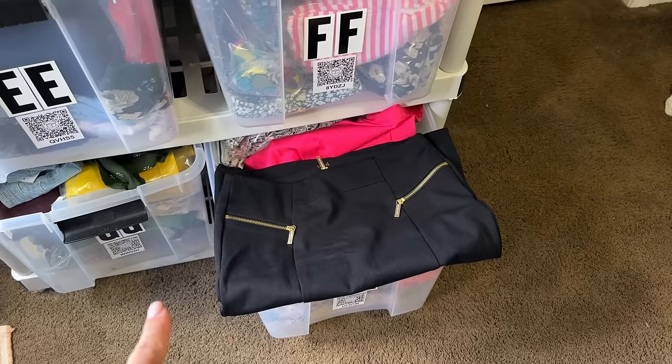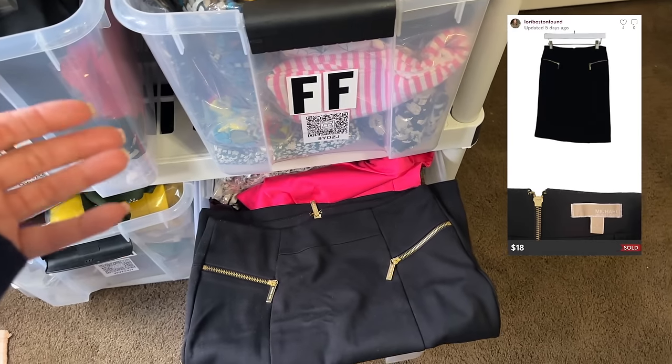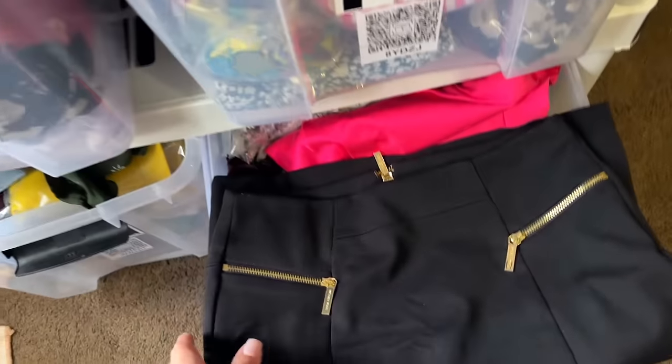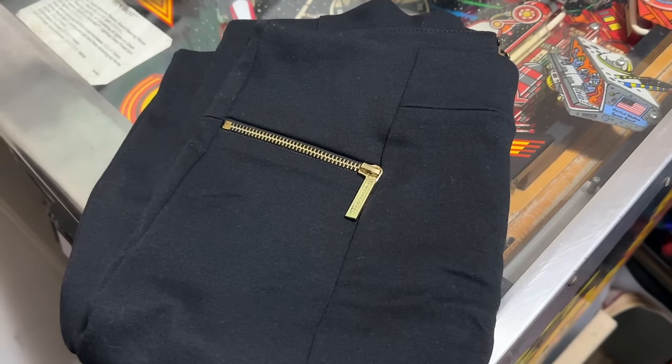We're going to kick things off with this Michael Kors skirt that sold for $18. All of the prices I'm giving you are 40% off what I had originally listed them for, unless my buyer countered, and I will try to remember. So this sold for $18. I have so many skirts and dresses that I'm really happy this is moving.